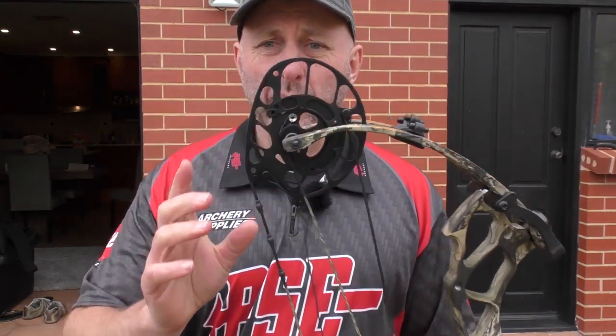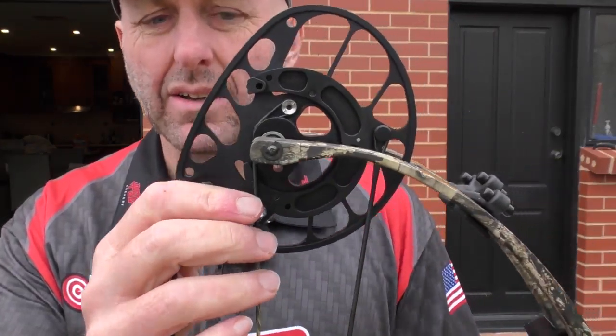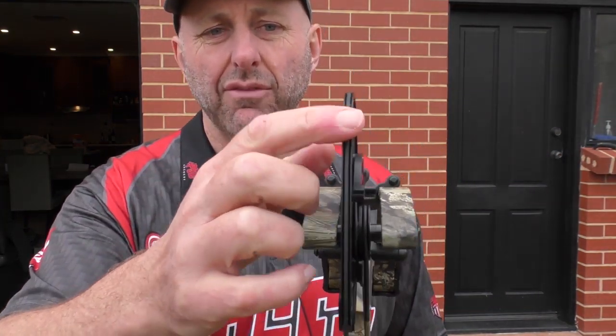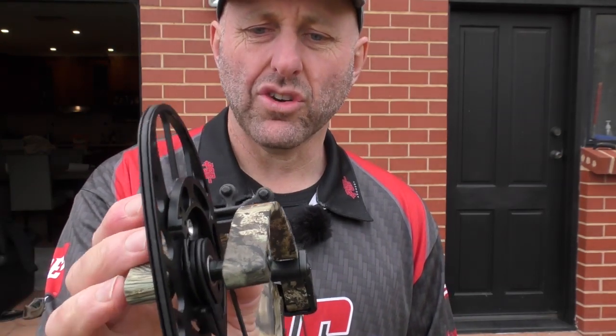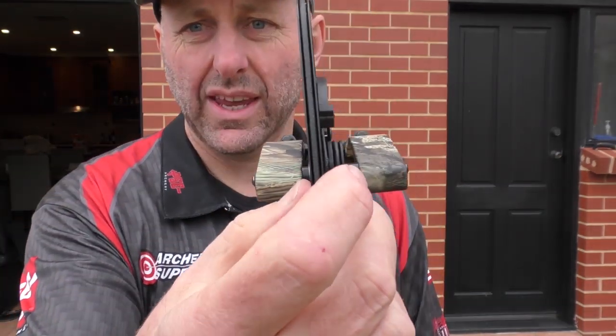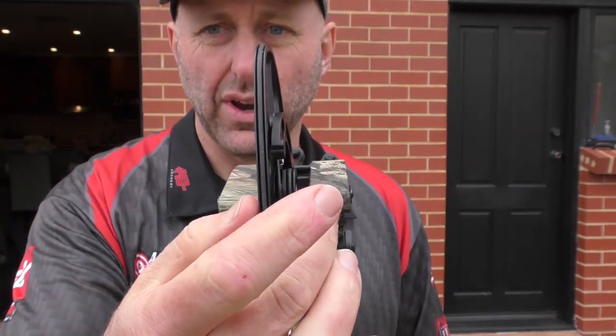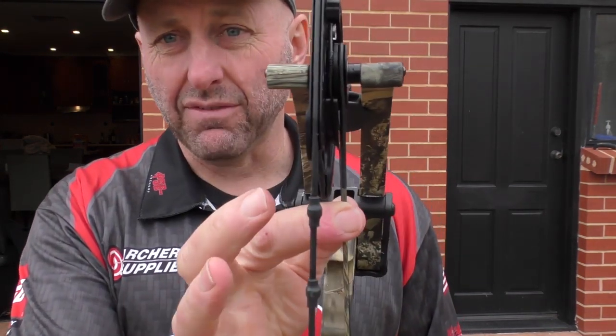It's featured with the twin cams. Now, this is a 3B cam system, and what that stands for is a third binary. So a three-track binary. You have one track here, and then another track here. So three positions on the cam. One, two, three on the outer. Now, some binary cam systems are twin track. So when it feeds in, it feeds off on the same track. So that's a twin binary cam.